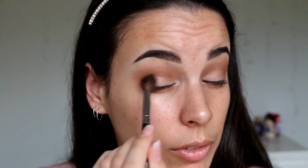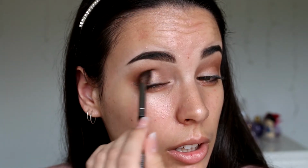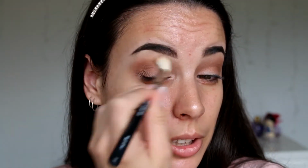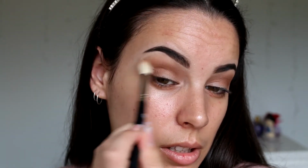So I'm just bringing that color a little bit further in on my lid. And then I'm going to take a big fluffy blender brush and I'm just going to smooth out the edges. I did take it up a little too high, but that's all right. Okay, so far so good. They blended out really, really nicely, so I'm really impressed with that.